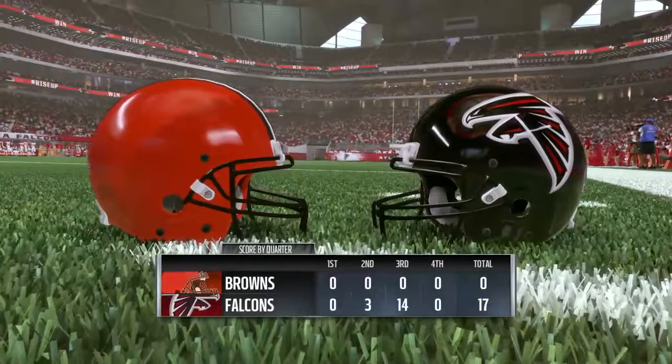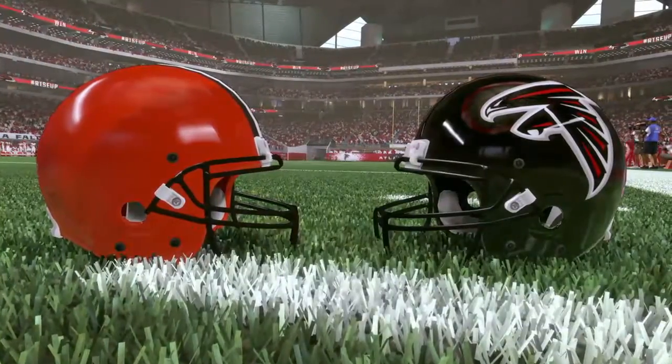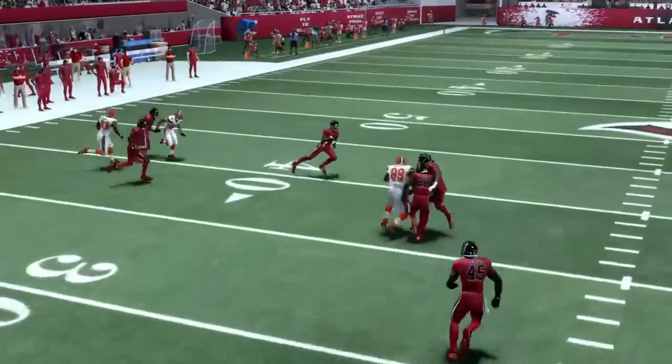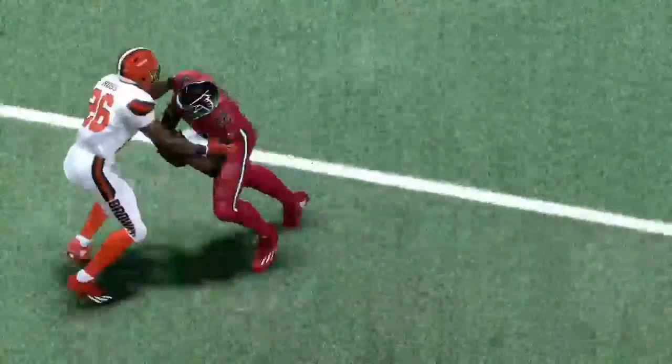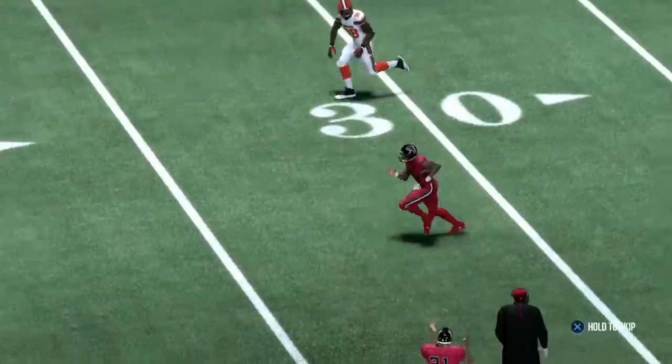So for the Falcons, the win keeps them barely hanging on to their playoff hopes as they move to 4-7. And they'll get another home date next week as the 49ers will come to town. Meanwhile, for Cleveland, their luck may have run out as they fall to 4-7 now in the year. And they'll look to get back in the winning column next week.